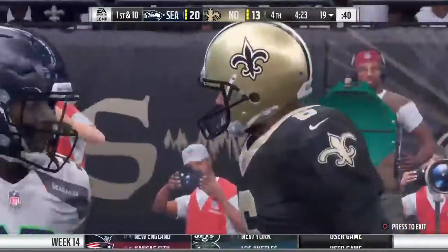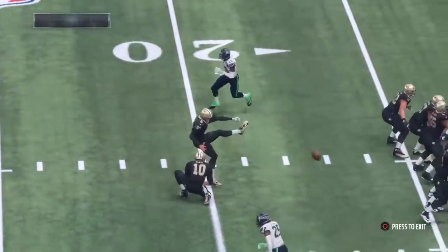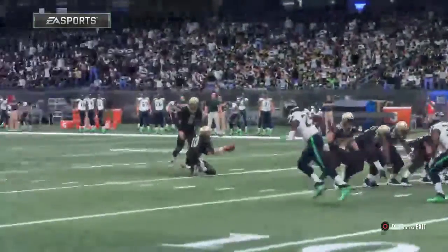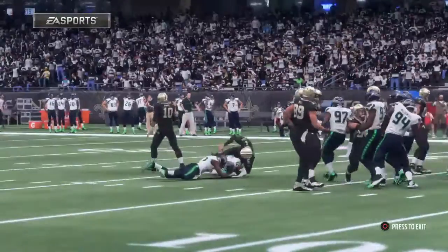Please tell me this doesn't come off as snarky, but that's a relative chip shot. I mean, you've got to be able to execute that one. I don't care what they design on the other side about trying to block the kick. That should be 3 points on the board.